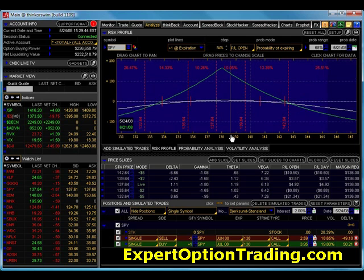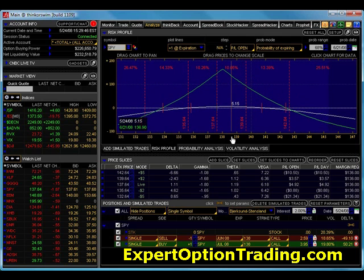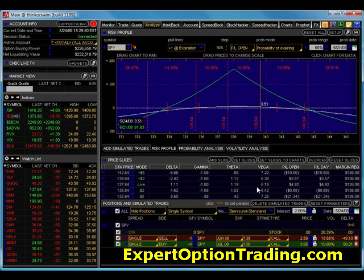Basically, those options are decreasing in time and value the closer we get to expiration, and that's how we capture our profits. Now, we can enter this as individual orders, but remember, just like our vertical spread, there's a danger in entering individual orders like this. One of them may get filled, the other one won't. And if that should happen, then we'd have a problem because we would be naked one of these options.